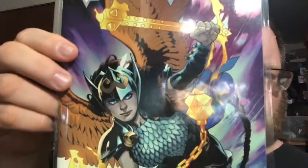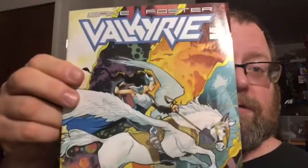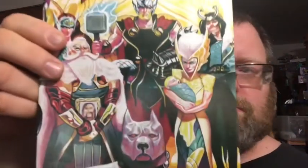And here's Jane Foster Valkyrie number 1. Love that cover. That's very cool. I like that. And number 2, number 3. And here's Thor number 16. This has a wraparound cover. Very cool.